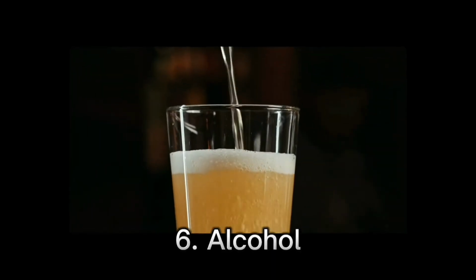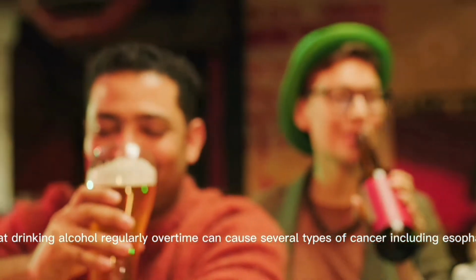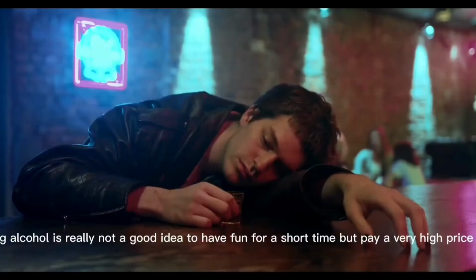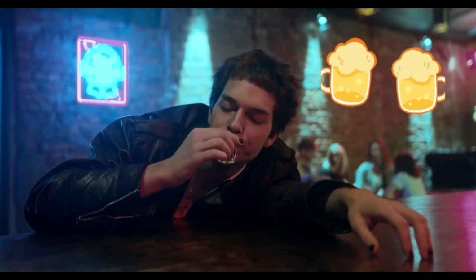6. Alcohol. There's a strong scientific consensus that drinking alcohol regularly over time can cause several types of cancer, including esophageal, breast, liver, and colorectal cancer. So drinking alcohol is really not a good idea: you have fun for a short time, but pay a very high price in the end.